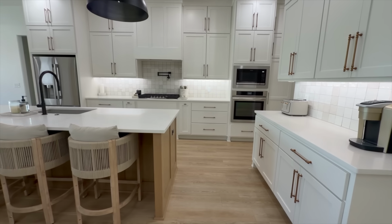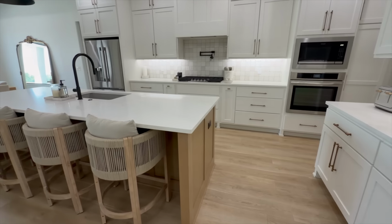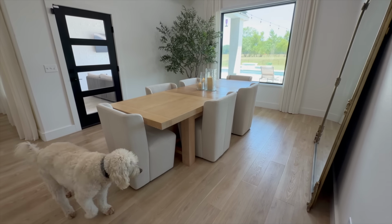I've just got to price it out and see what it's going to be. But other than that, everything's great in here. There's always a part of me that wishes I would have done the waterfall countertops, but we're surviving without them. And this is what I call our dining room.